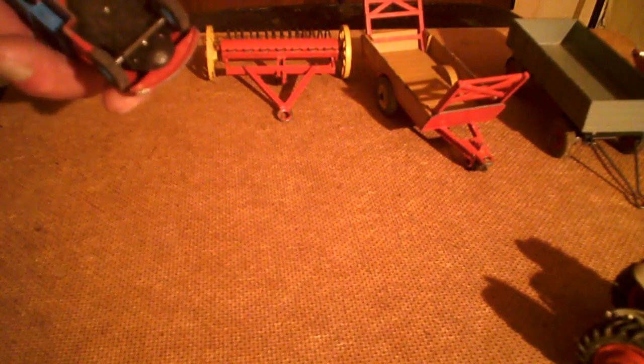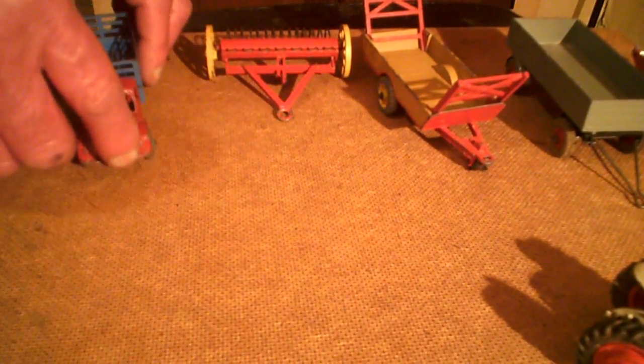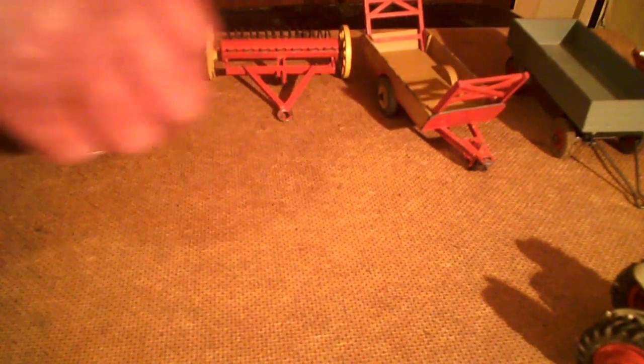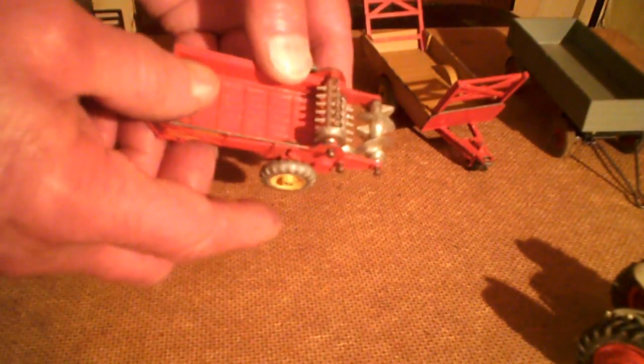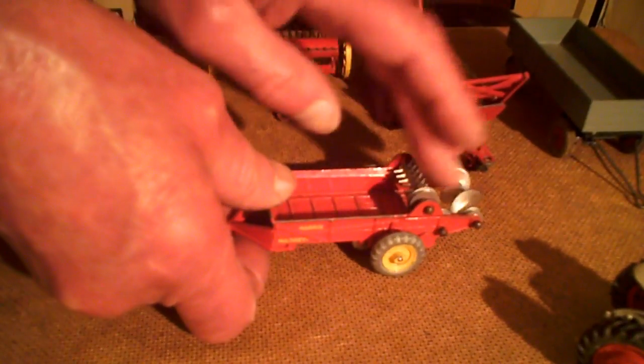No, I think it says Dodge. It says underneath. I ought to get the glasses, I will do in a minute. I can find them. And then we had a muck spreader. And on this muck spreader there was a belt, long gone of course. It was like a spring that went round there. So when it went along, these turned round.